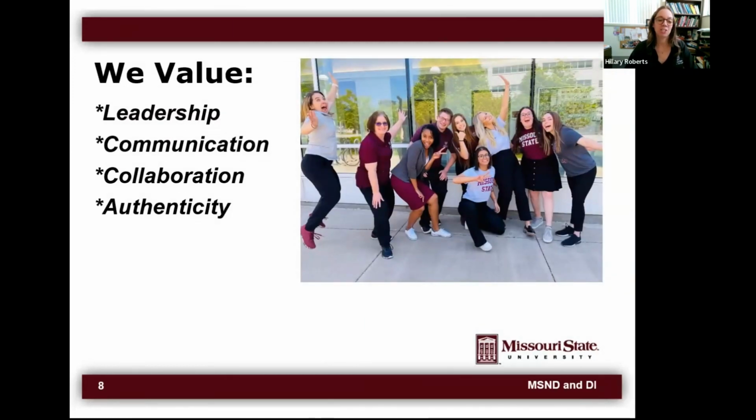So our values: leadership, communication, collaboration, and authenticity. So try to highlight these in your application in some way, shape, or form. We're also looking for these when we interview you. Okay, so we're going to be asking different questions about these items. When you think of leadership and how to showcase that in your application, that's going to be in different ways. You don't have to be president of your local dietetic association. There's many different ways that leadership comes out, and it can be through your current undergraduate program. It might be through extracurricular activities outside of the university. So again, think broadly with leadership.